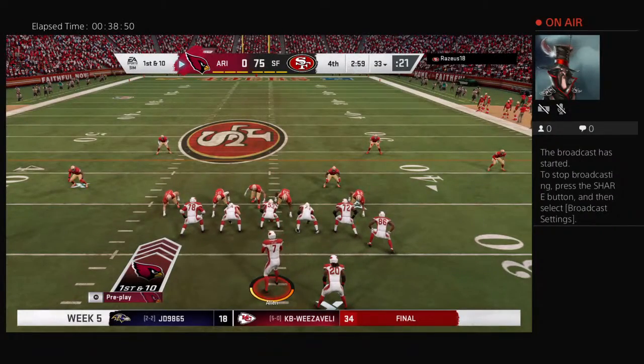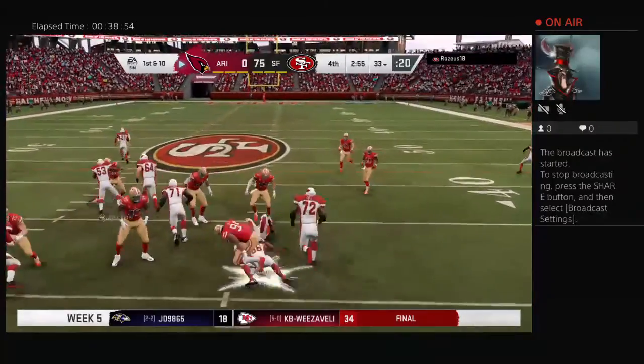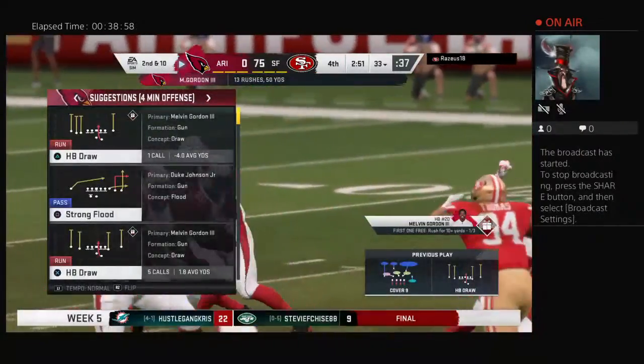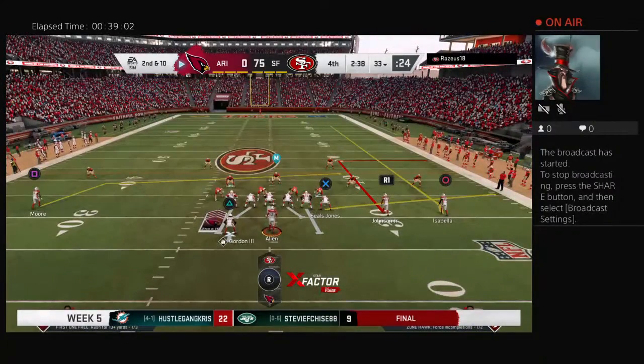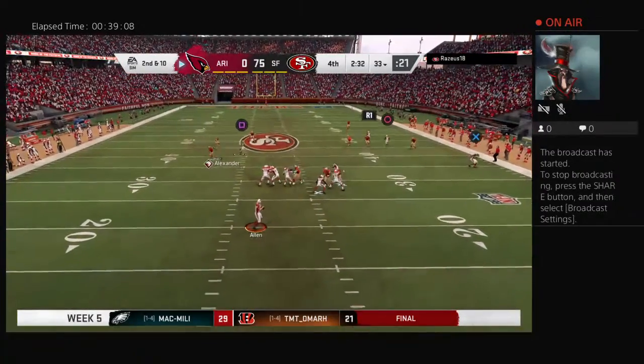Allen now a perfect 8 for 8 to start the 2nd half. Not bad. 1st and 10. Now Gordon. And boy, this defense again really making things tough on him as they stop him for no gain. Right there. 54. Throwing on 2nd down. Allen.